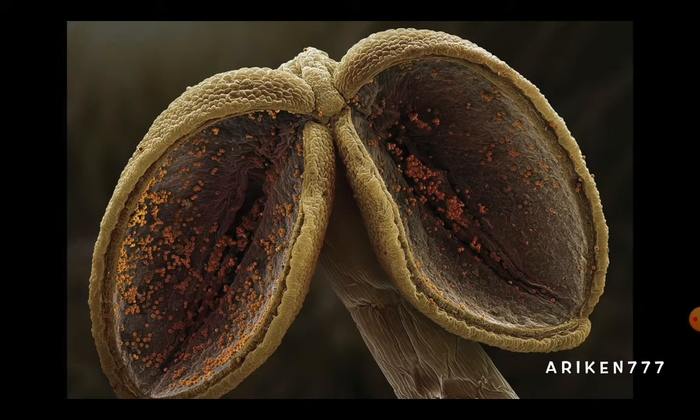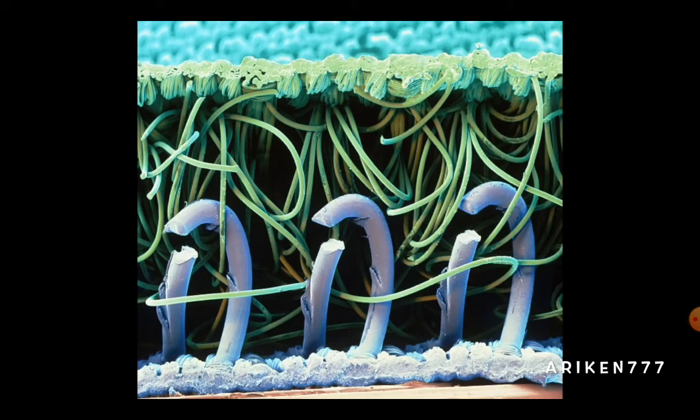That's like an open cacao. Anther, the pollen bearing section of the male reproductive part of a flower called the stamen. Oh, wow. Looks like a cacao. What? A cacao. It's like the cocoa beans? The cacao. Nah, this is like a little... Oh, check it out. Anyone?